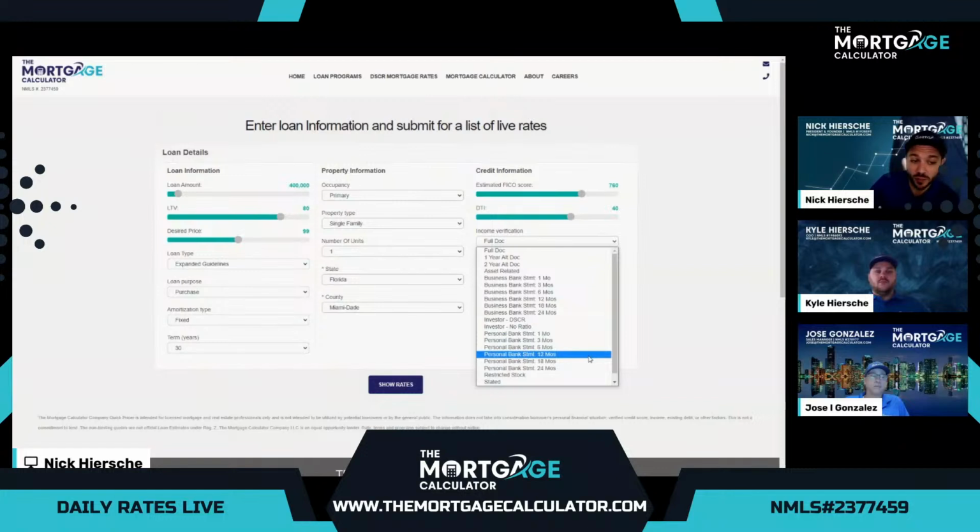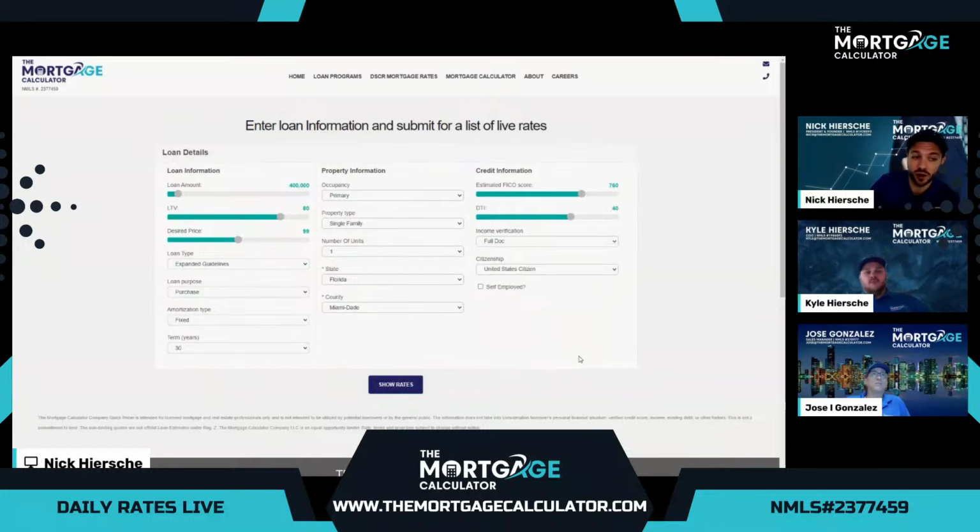And our most popular options here are our personal bank statement, 12 and 24 months. But by far, personal bank statement, 12-month option is our most popular. And these are for self-employed borrowers. So I'll have to click that. And what this does allow us to do is use 12 months of bank statements for a self-employed borrower who may not otherwise qualify to determine a debt-to-income ratio for that borrower and therefore still be able to do the loan for someone who may not otherwise qualify.